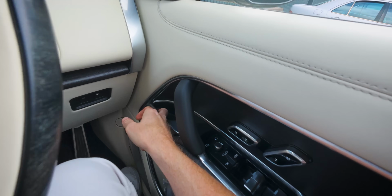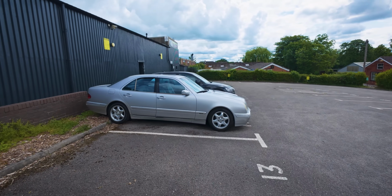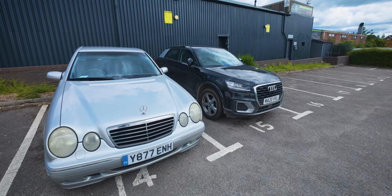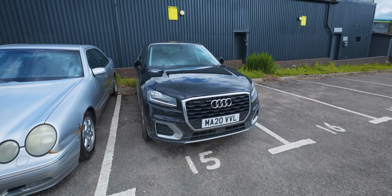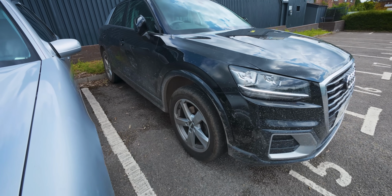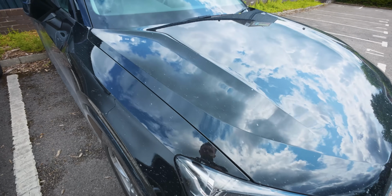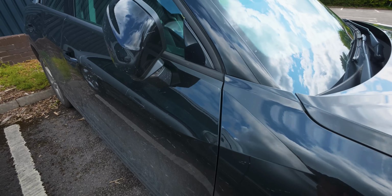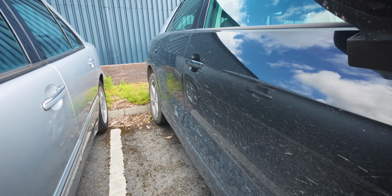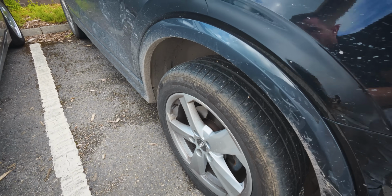Right then, let's take a look at my Q2. There's my old E-Class, which now looks a whole lot tidier actually. So there's the Q2. Apart from being filthy, it doesn't look bad really. Just trying to look through all the dirt and see if the bodywork's okay. I'm looking here at panel gaps, which are okay. So far so good. I can't see any dents. It's obviously just been up some dirty, muddy track, hasn't it?